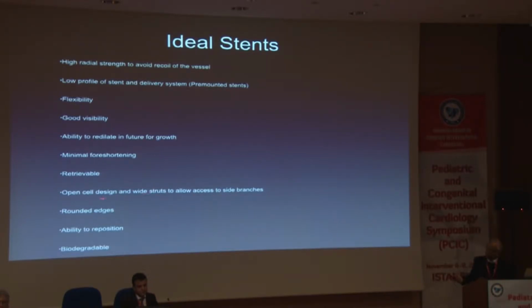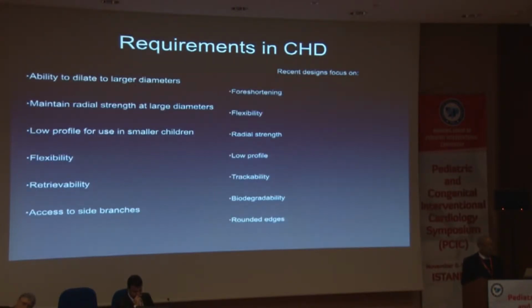Sometimes you need an open cell design with wide struts in order to allow access into a side branch if you're covering them. The edges should be rounder rather than sharp in order to avoid perforations. We should have the ability to reposition the stents, and preferably in the future they should be biodegradable. And I'm not going to be able to cover all of these aspects, but there isn't a single type of stent that fits into all of those ideals. So we have to mix and match in our practice.